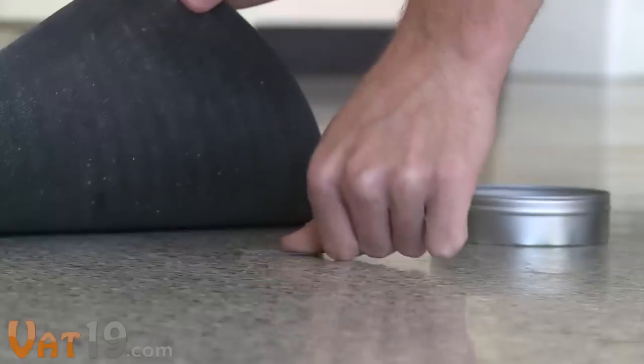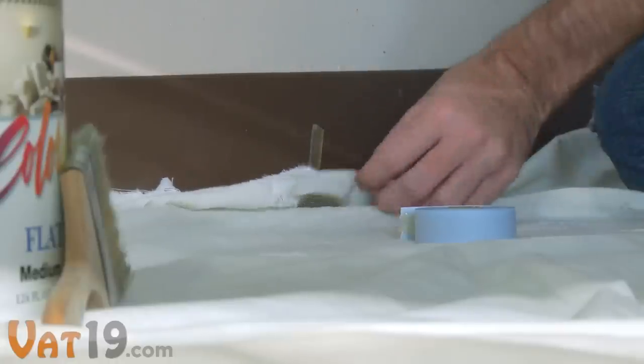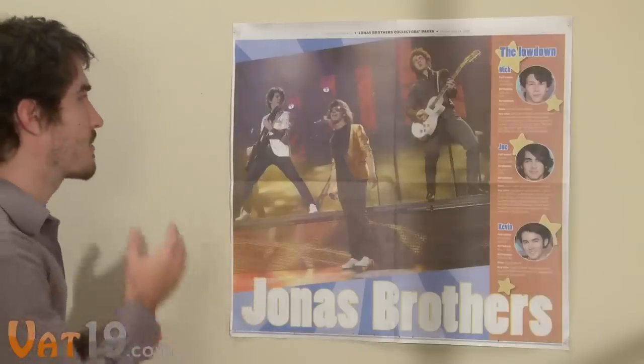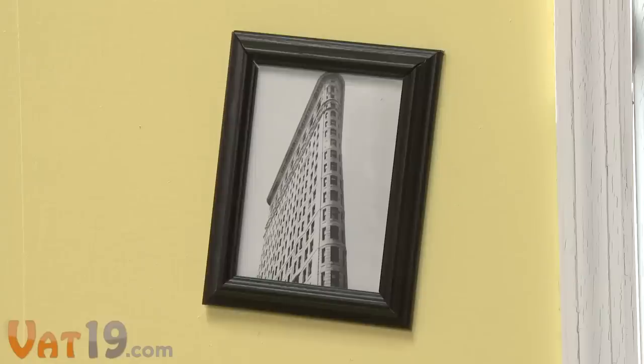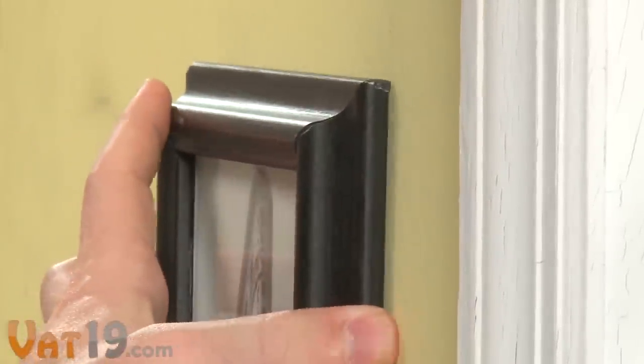But seriously, Joe's Sticky Stuff is ideal for holding rugs or carpets in place, or even a drop cloth while you paint. Hang sweet posters in your dorm or bedroom without damaging the walls. It's also useful for keeping a picture frame level. Just stick a small bit on the back corner.